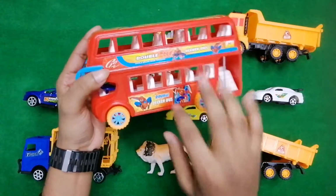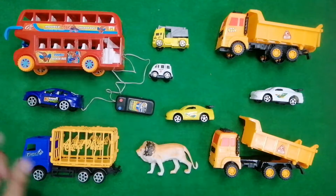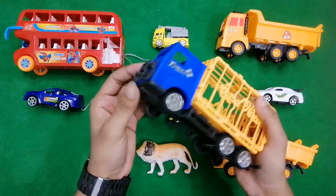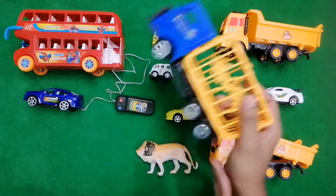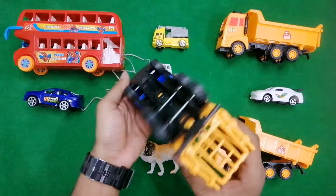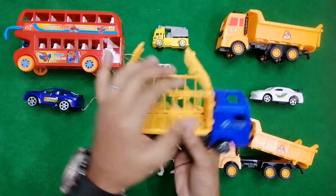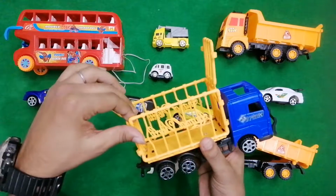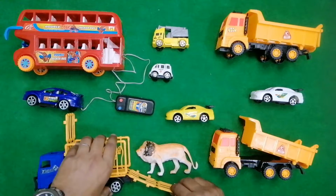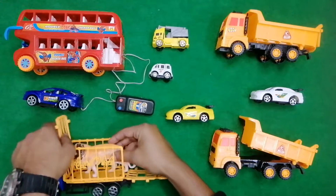Whoa, what is that, guys? Like realistic. This animal carry truck. Oh, unique truck. This animal carry truck. Guys, you can see here is a lion. It's a lion carry truck.